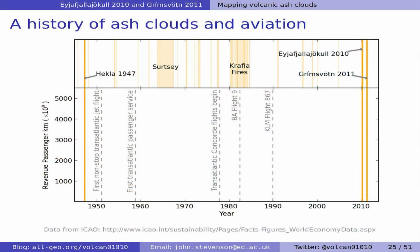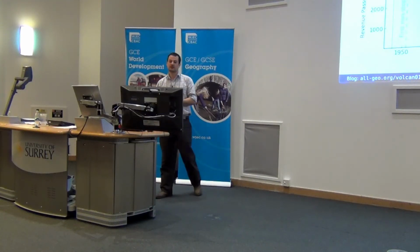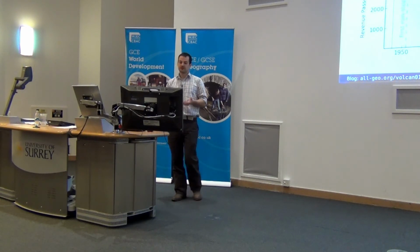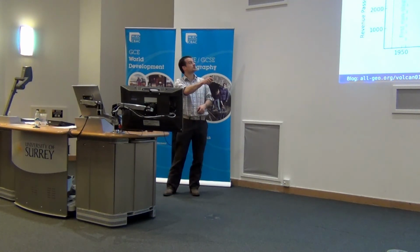So the top graph here is showing all the times since the end of the Second World War when there's been a volcano erupting in Iceland. You can see that actually happens fairly often. There were times of nearly constant activity, for example, Surtsey in the 60s and the Krafla fires in the 80s. So those eruptions go on quite a lot. But most of those eruptions are basalt, and most of them haven't produced much ash.